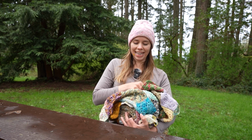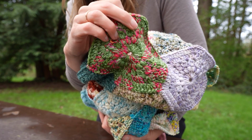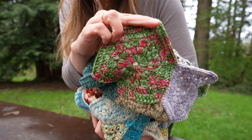Okay, rotate. Now we're getting into Arizona. I've got a few from Arizona here. The first one is this one. I think this is my favorite. This may end up being the Arizona yarn if I end up doing that States blanket.